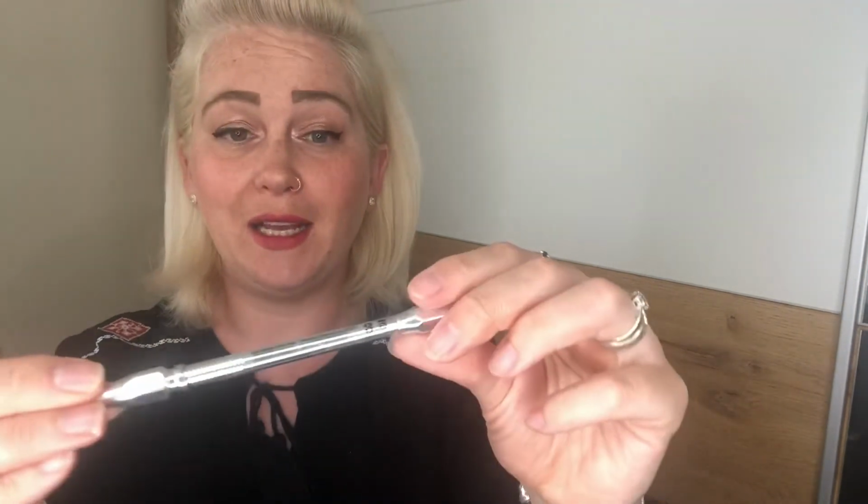This is precisely my brow pencil. And this is by Benefit. Best eyebrow pencil there is on the market. I love it. And I buy it all the time. Ran out again, had to buy it again. So I'm just buying these by the tons.